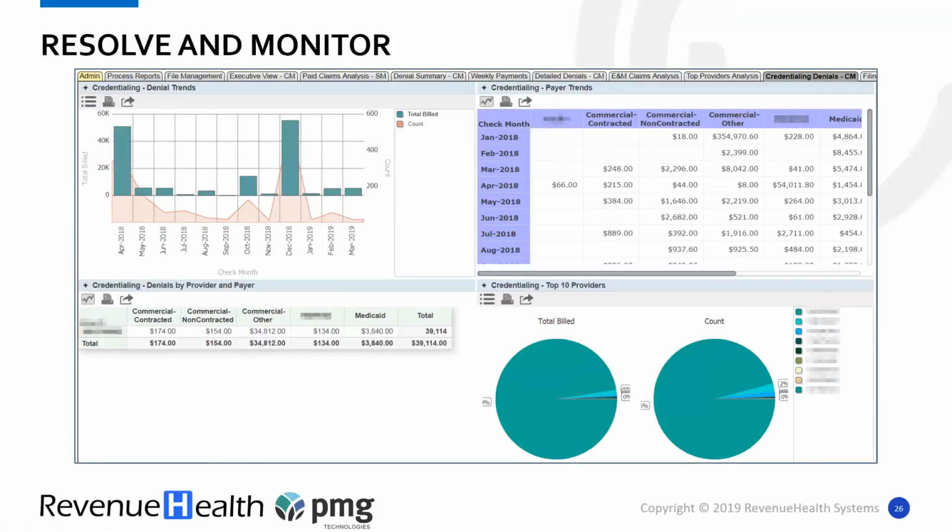These are some credentialing denials from, again, the Midwest. In April of 2018, they had a lot of credentialing denials centered around a couple of NPIs. They resolved them, and they went away. They got back together not that long ago and noticed that they had come back. They had a different provider come in. It was a different issue.